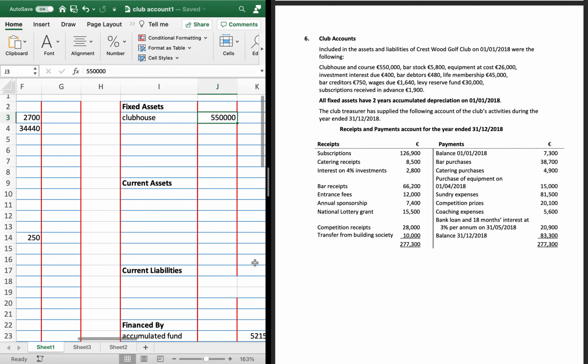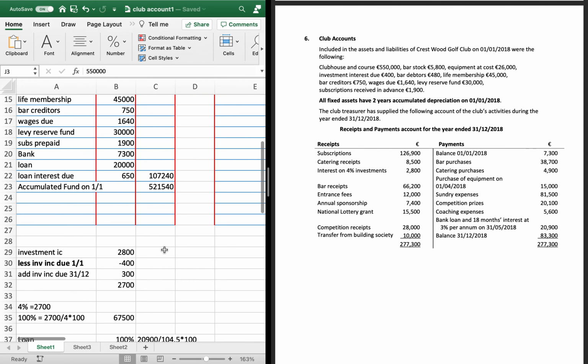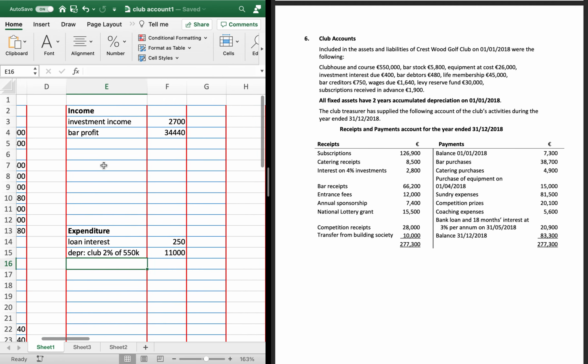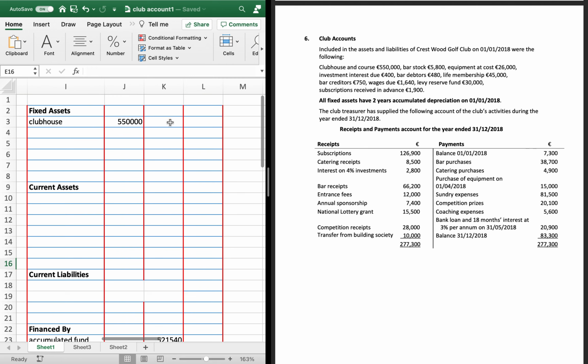Now, there's accumulated depreciation. So there's 1 year's depreciation, which is 11,000. So we're going to have in our expenses depreciation of clubhouse. That's 2% of 550, which is 11,000. And of course, our accumulated depreciation is not 11,000 like it normally would be in club accounts. It's 11,000 plus the 22. So it's all of the depreciation. So the accumulated depreciation is 33,000. Okay, that's our first one. So we've done the clubhouse, we've done the bar stock.